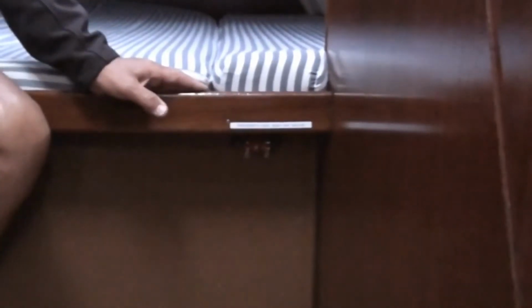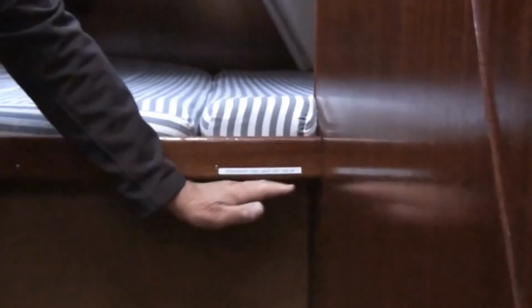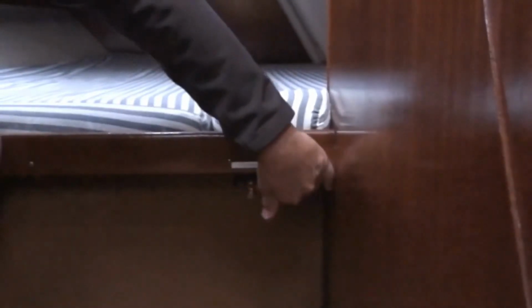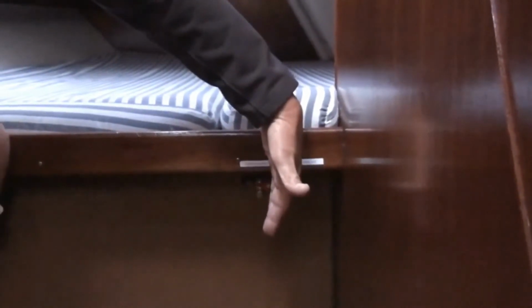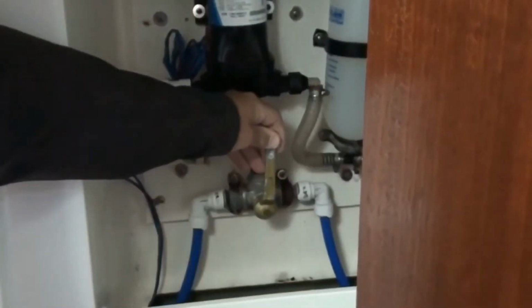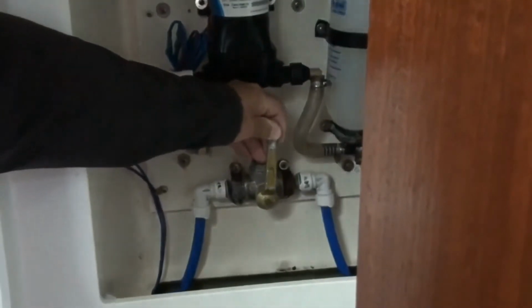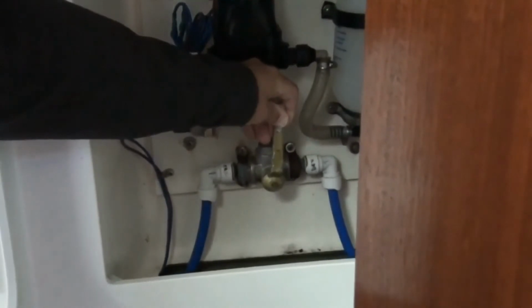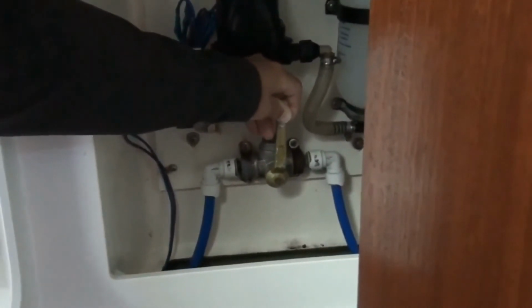In the starboard side aft cabin is the fuel valve. Once horizontal, it's on. Turning it vertically turns it off. In the port side aft head, you will see the water valve. In the vertical position, the water is feeding from the aft tank. In the forward position, it's feeding from the 2 tanks in the bow.